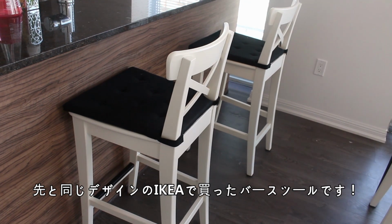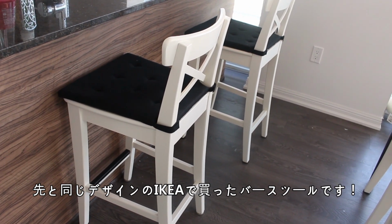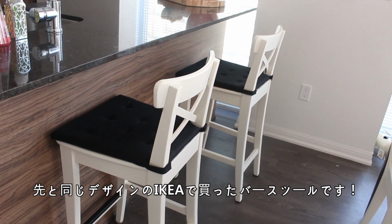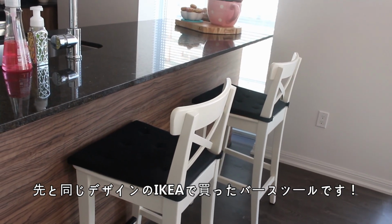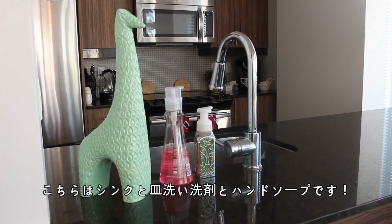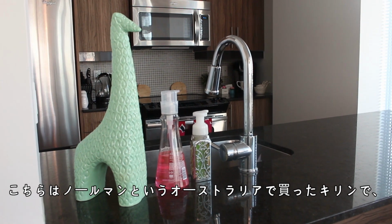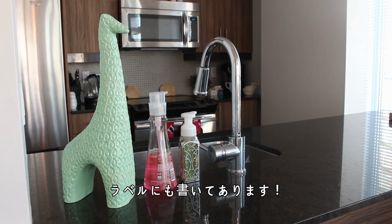And then over here we've got my bar stools, the kitchen island stools, and those are the same pattern as the ones in my dining room, and they're from IKEA as well. So my sink is here, and I have dish soap and hand soap, and then this little giraffe thing I got when I was in Australia, and his name is Norman. I didn't name him, it came with his name.